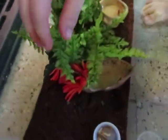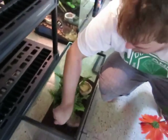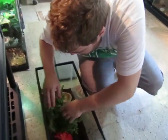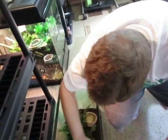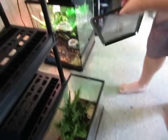Easy to care for. Pretty cheap. They don't need UVB, they're nocturnal. Where'd you go, sweetie? You hiding? Oh yeah, there she is. We'll leave her be, we'll move on.